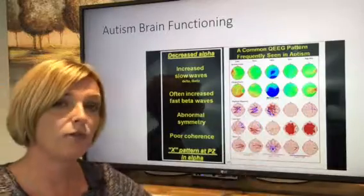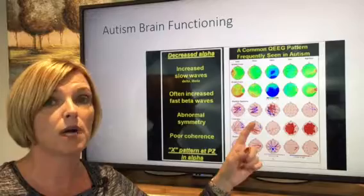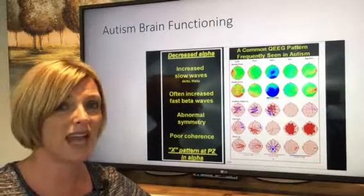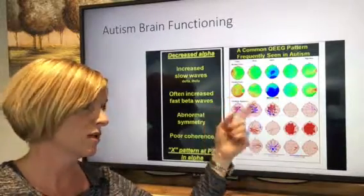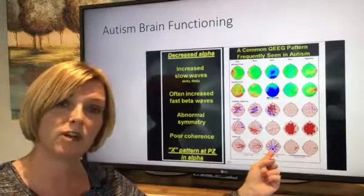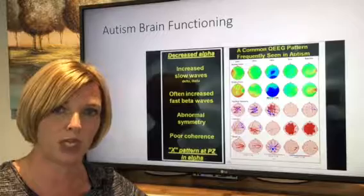But you can see alpha, which is that chill, relaxed mode, is much too low for kids that are on the spectrum. So their systems are not able to relax and just be. It's either running too slow or too fast simultaneously. And really of interest is back here at this area in the parietal lobe, there's a star formation.